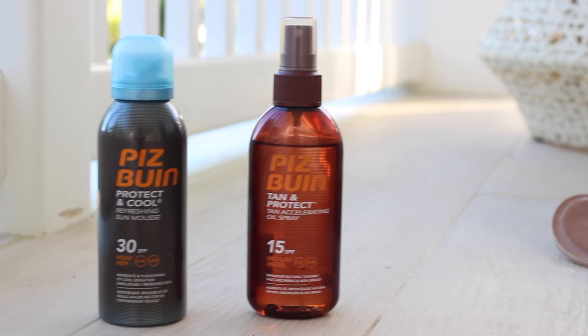The first thing that I apply is Piz Buin Factor 30 face lotion because I don't want to get any kind of burn on my face, and to be honest my face doesn't tan that well anyway, so I'm not too bothered about putting a high factor on my face.